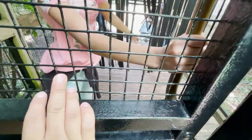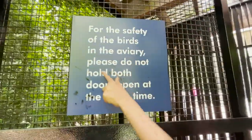Avery, don't. Wait, you have to wait till that door's closed. Because for the birds' safety, they don't fly. Who said that? It says it right here. For the safety of the birds, please do not hold both doors. You're very smart. Daddy, look right here.